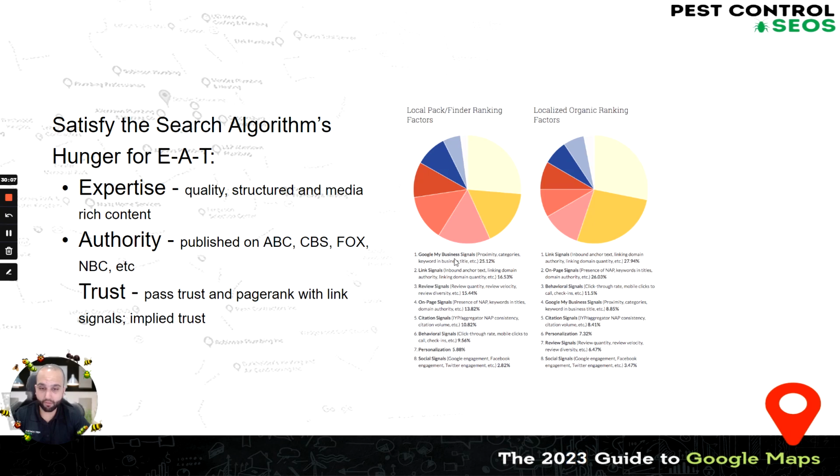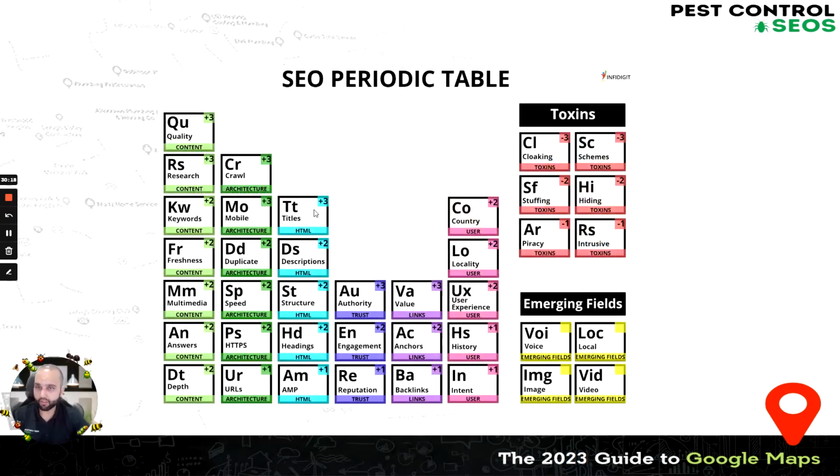60% actually are made up for the Google Map Hack from these things that we actually talked about. So these are really, really important factors on how to rank your Google Maps. And so this is an SEO periodic table.